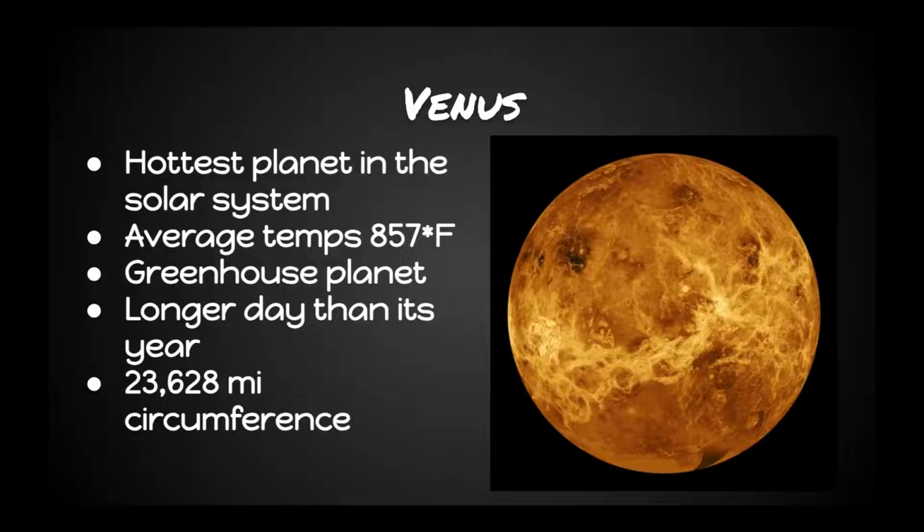So remember, our days are caused by the spinning of the planet. So it takes longer to spin around than it does to orbit around the sun. So its spin is longer than its revolution. So it has a longer day than its year. And it has a circumference of 23,628 miles. That is how long it is around. And that's very similar to Earth.